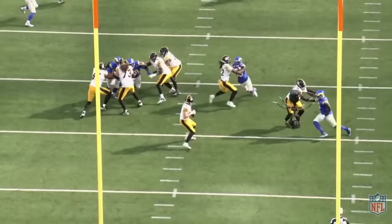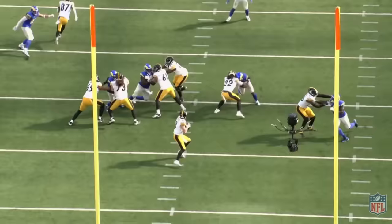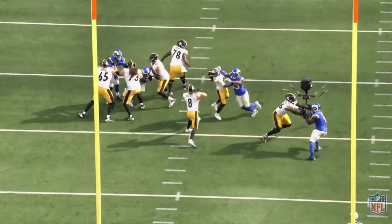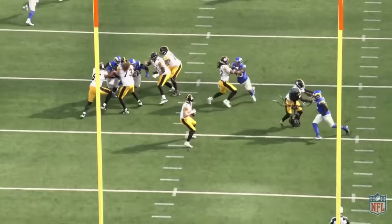Yeah, that's a big boy pass protection right there, 22. Go blunt him up. Boom. Looks like hands to the face too, doesn't it? 22 gets snapped back right there. That's definitely hands to the face. Maybe shoulder pad. Either way, fortunate, probably should be a pick.